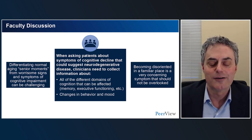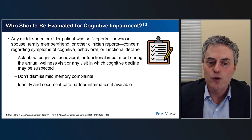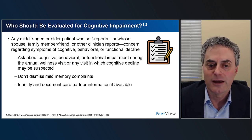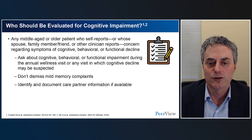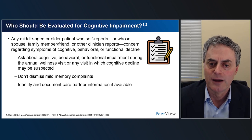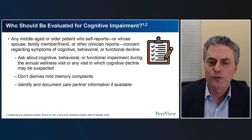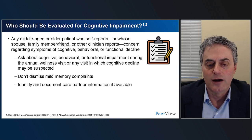So let's move on to how we're going to do the evaluation. The next step is really to think about who should be evaluated for cognitive impairment. And for sure, when somebody is self-reporting something like the case that we just saw, that is somebody you really, really want to do a cognitive evaluation for. When they're self-reporting something potentially serious, more than, I forget somebody's name but then it comes back to me, but I'm becoming disoriented in a place that I should know well. Or if a spouse or family member or a friend is letting you know that they are having concerns, those are absolutely essential times when you want to do a cognitive evaluation.